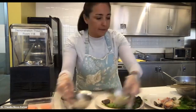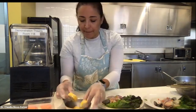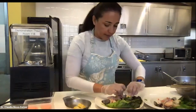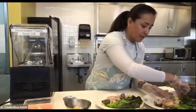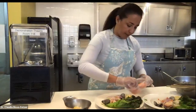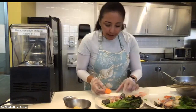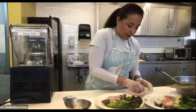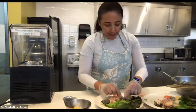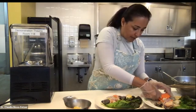So that's 2, 3, this is already done. And we have big corn. We don't have it here, but usually we have the big corn, so we decorate with the big corn. I had already cooked the sweet potato earlier this morning, so we're just going to put 1 here. Actually, the color of the sweet potato, a bright orange, especially now in fall, it's really nice. It's a very nice combination.